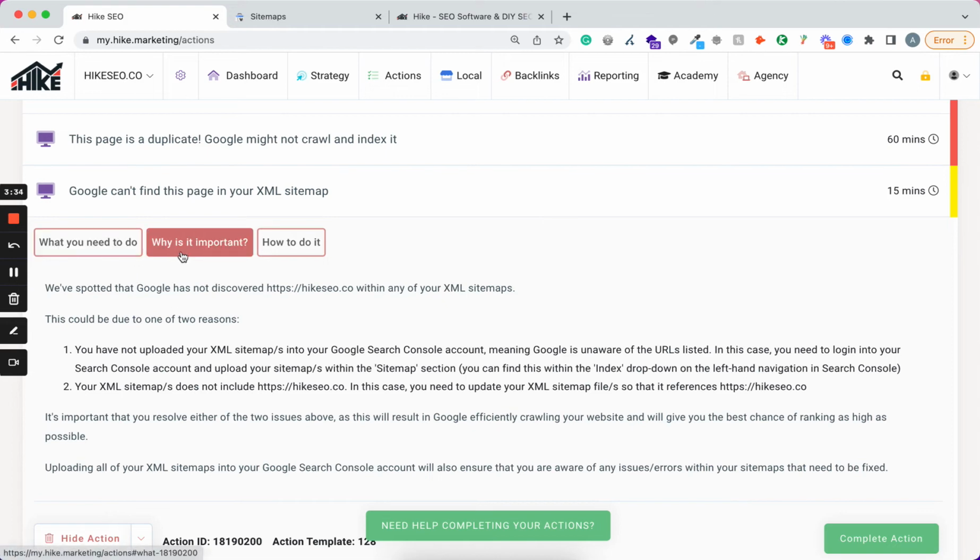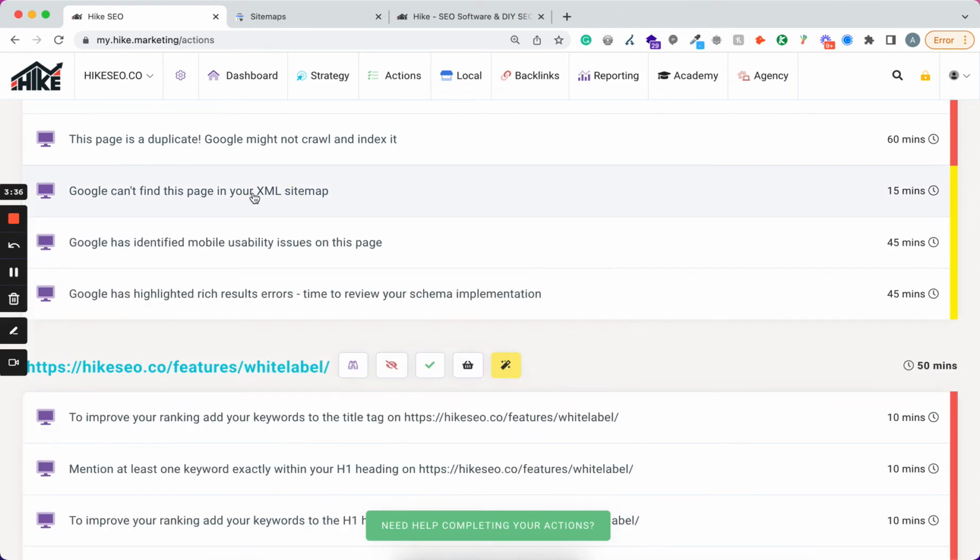But again, look through what you need to do, why it's important, how to do it. Mobile usability, so big one. A few years ago, Google went mobile first, right? So when they're looking at your website, they're looking at it from a mobile point of view. They're crawling and indexing as if they're looking at it from a mobile point of view, not desktop.